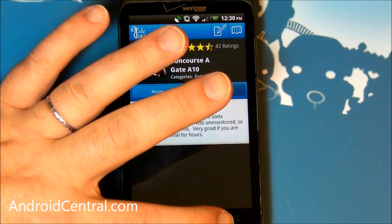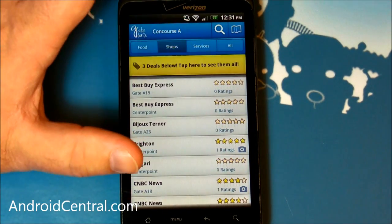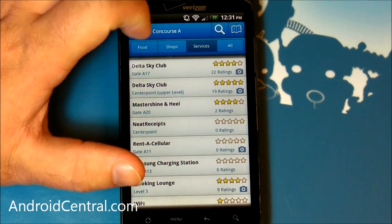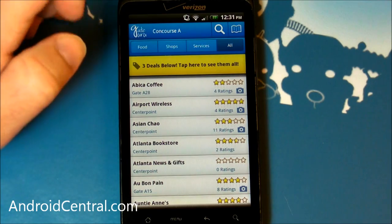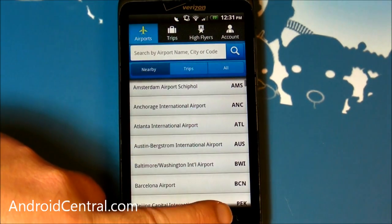It's very important. If you've ever been to Chick-fil-A, you should know to keep your cup. Food, shops, deals, services, Sky Club, very important. Rental cars, or you can see all of them at one time. So that's pretty cool. Back out of that.